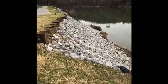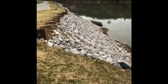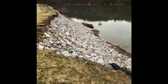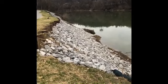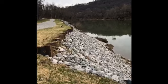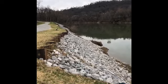But the problem I have with it is that it looks like clean lines and stuff, but you don't see birds or any animals in there because it's just rocks. There's 2 ducks on top, but they're in the fescue. But all right, we're going to move down to the next site.